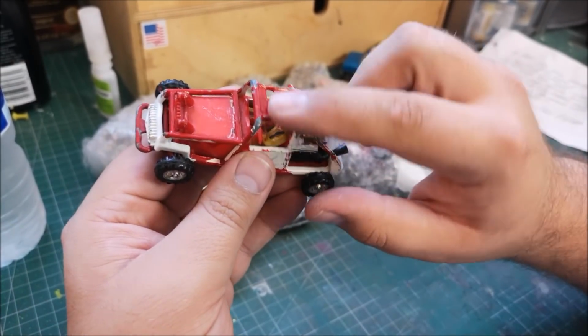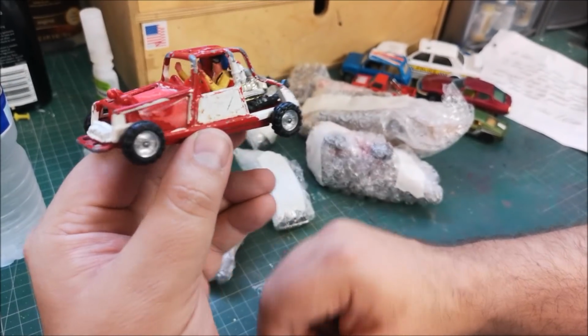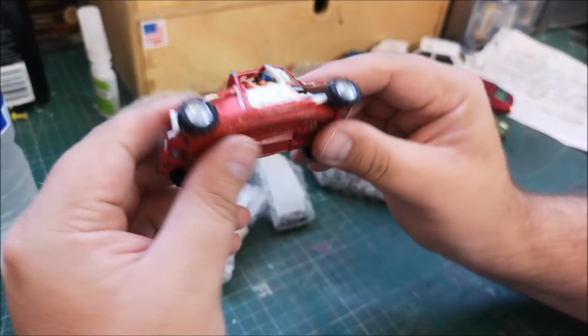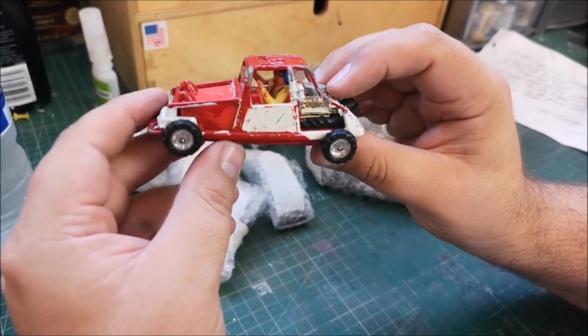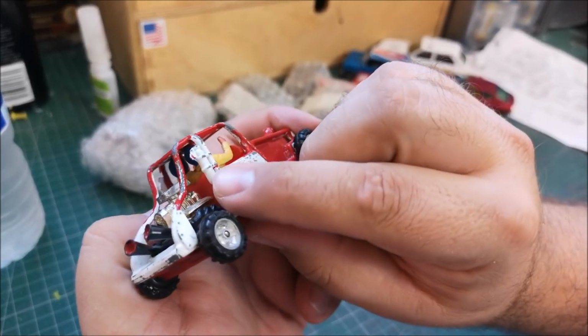And it looks like it's missing something off the top here, but if that's something I can replicate, I'd like to restore that. Seeing on the side here some fire extinguishers.